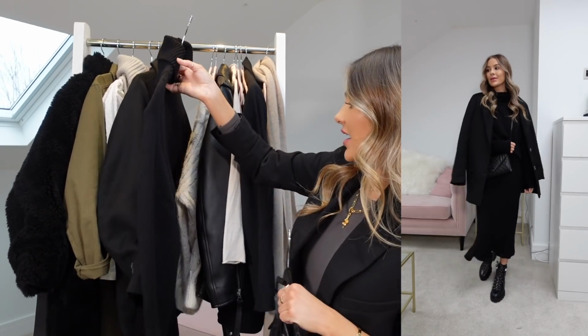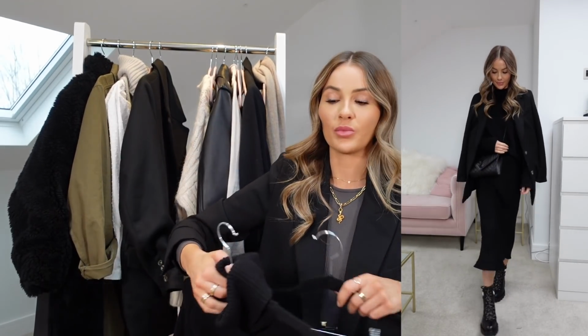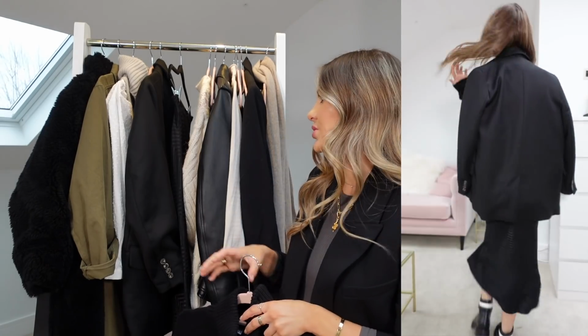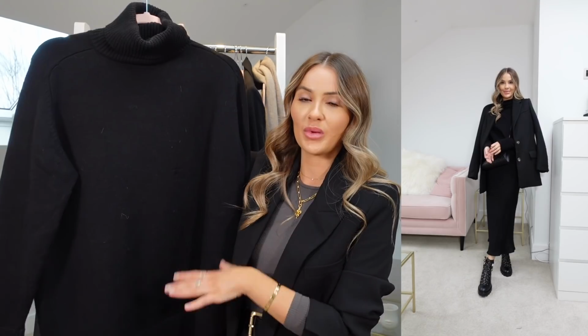And one of my favorite ways to wear midi skirts when it's a little bit more chilly is adding a really big chunky jumper over the top. Normally I would say if you're tight on top, go baggy on bottom and vice versa. However, when it comes to midi skirts, I feel like you can get away with two baggy items. Just a very, very simple piece, a very simple silhouette. It literally just hangs on my body.